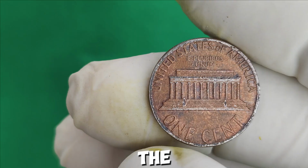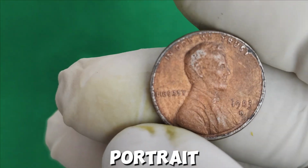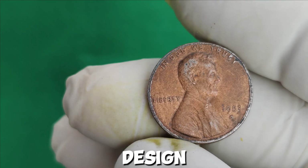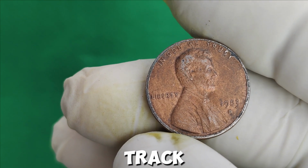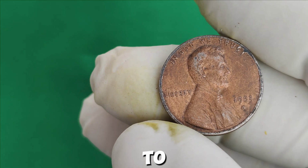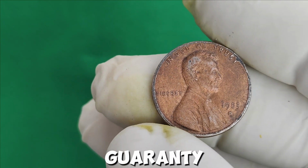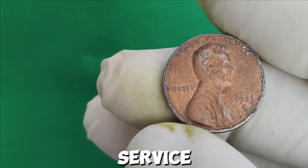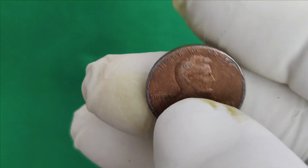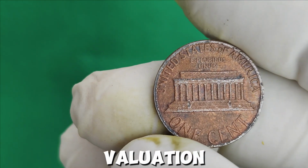Next, examine the overall quality. If the details of Abraham Lincoln's portrait, the date, and the reverse design of the Lincoln Memorial are razor-sharp, you're on the right track. But the ultimate test is to get it professionally graded by a reputable service, such as the Numismatic Guarantee Corporation, NGC, or Professional Coin Grading Service, PCGS. They'll assign a grade to the penny, and that's where you'll get an official valuation.